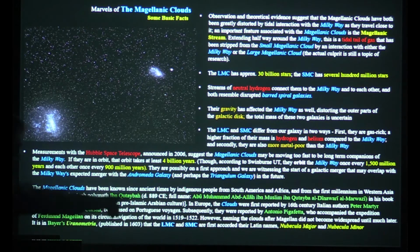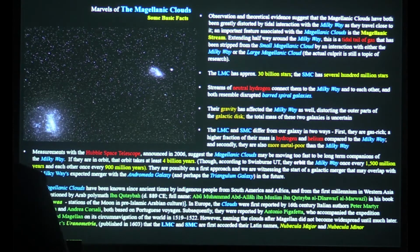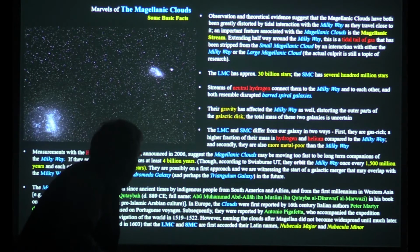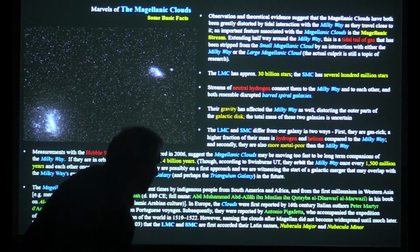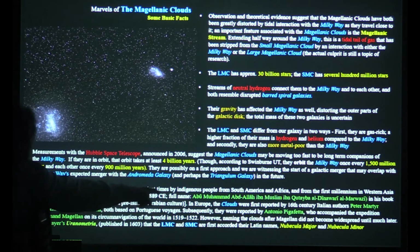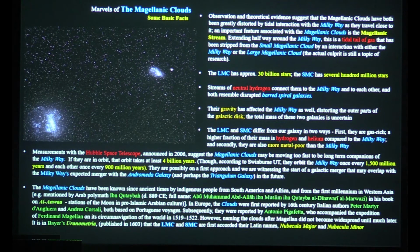His real name is that thing in green. I put it there because I laughed. I mean, I've seen some long names, but that guy takes the cake. Abu Muhammad Abdallah ibn Muslim ibn Qutayba al-Dinawari al-Marwazi. Wow! And the entry in, I think it was Wikipedia, said, we'll just call him this for short. Anyway, that's a very long name.